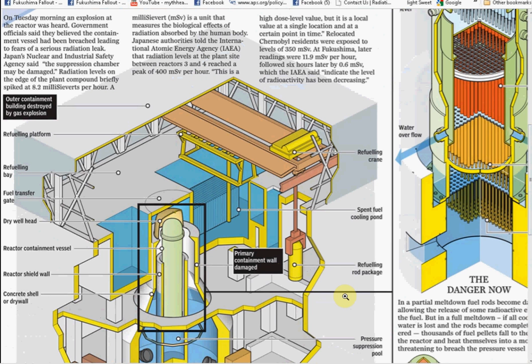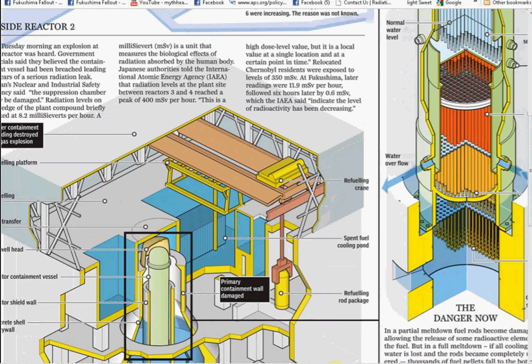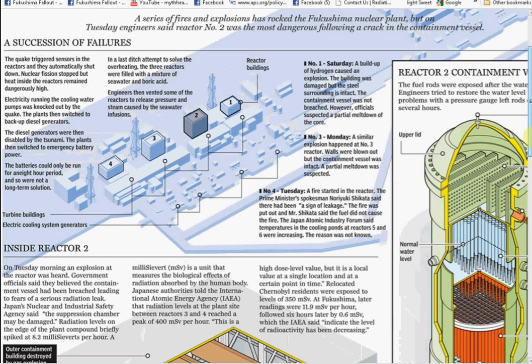So this is just amazing to look through this picture. So this entire piece right here blew off. You saw those explosions, you see them on YouTube. And so as soon as this thing blew off and they were saying how it was safe, the spent fuel cooling pond is right there. Now you tell me, if this blew off, then that means that this got some damage too. And these things were exposed to the atmosphere immediately. Okay. And from what some of the people were saying, these things were actually on fire. Okay, so this right here, the outer containment building destroyed by gas explosion. Yeah. And then, man, there's not much more to say about this. This is unbelievable.